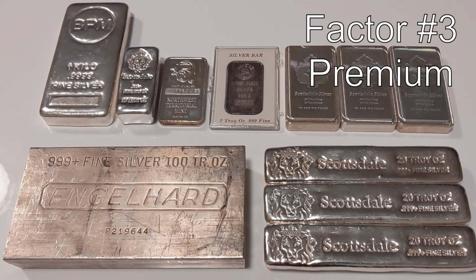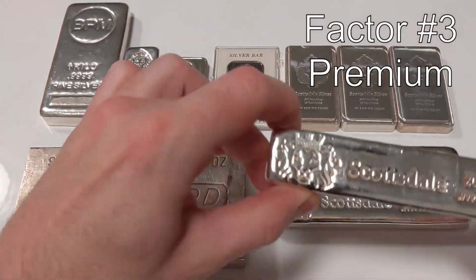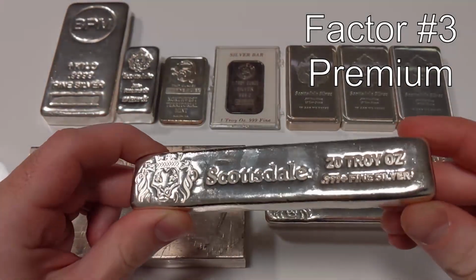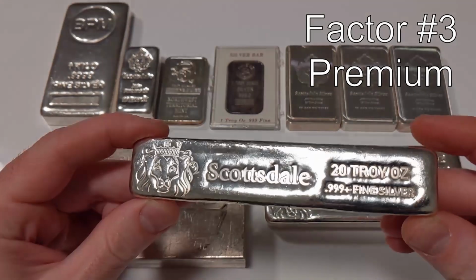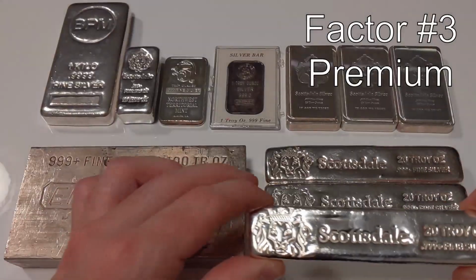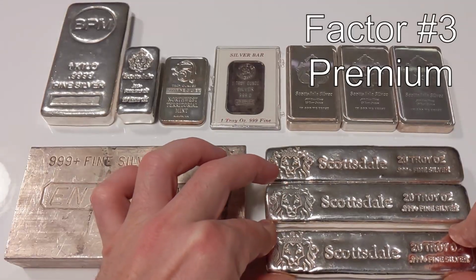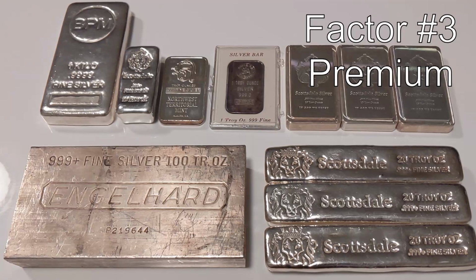Now, of course, the best thing to do is to find products that have a high premium under normal circumstances, like these Scottsdale bars, and pick them up at a significant discount to that normal premium. I mentioned earlier in the video that there was a time when I was stacking a lot of these Scottsdale bars. That was all back when silver was under $20 an ounce.